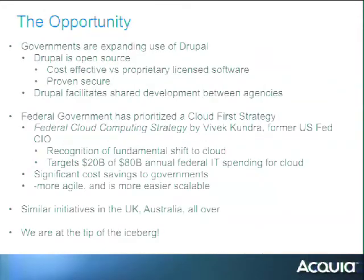So first I'd like to touch on the opportunity. I think that everyone realizes that U.S. federal compliance can be quite a mundane and boring topic. This slide makes it really interesting for everyone, I think, that there is a lot of opportunity in this sphere. Governments are expanding the use of Drupal, not only in the U.S., but internationally as well. So why is that the case?